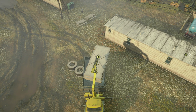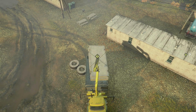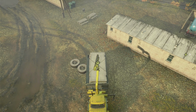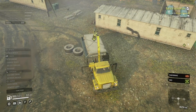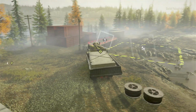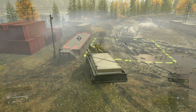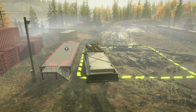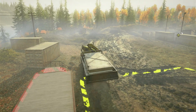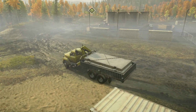Get it turned around. It actually looks bigger than the bed. No, just about right. That was actually a pretty good load in there. Happy with that one. Oh, we need to pack it. Pack the cargo. And now let's make our way back up the hill to the house. I don't know what he's called. I can't remember his name.